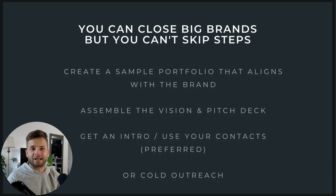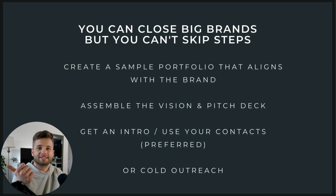Okay, so you can close big brands, but you can't skip the steps. So you're going to have to create a sample portfolio. If there's a big brand you want to shoot for, Nike, let's say, you're going to have to start off by actually doing some shoots that align with Nike's vision, with their ethos, with their type of work. And once you've got that portfolio, you go out, you shoot it for free, you grab some Nike products from the store, you spend $100, and you actually go out and shoot it. Then you have something to talk about.